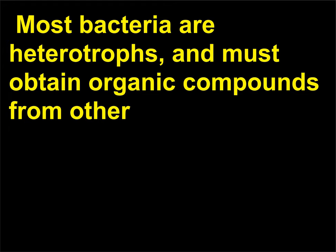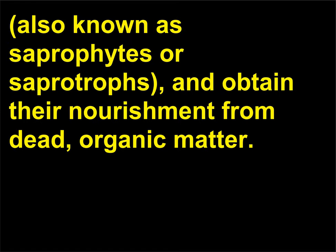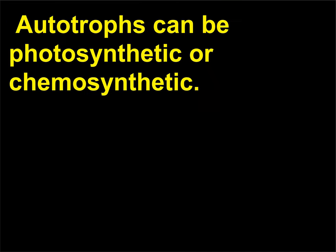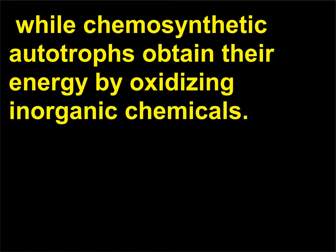Most bacteria are heterotrophs, and must obtain organic compounds from other organisms. The majority of heterotrophs are free-living saprobes, also known as saprophytes or saprotrophs, and obtain their nourishment from dead, organic matter. Autotrophs can be photosynthetic or chemosynthetic. Photosynthetic autotrophs obtain their energy from light, while chemosynthetic autotrophs obtain their energy by oxidizing inorganic chemicals.